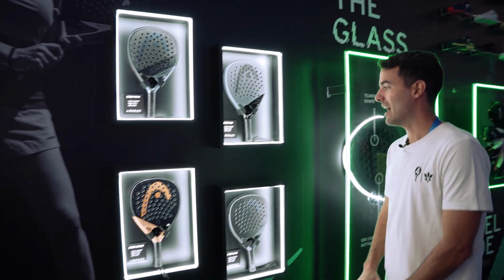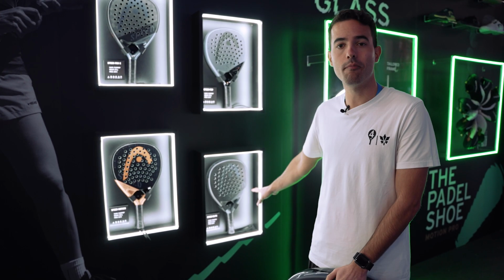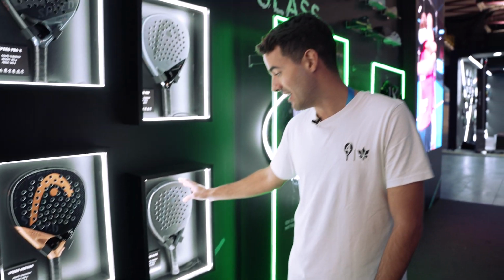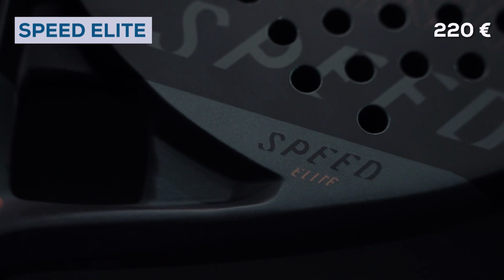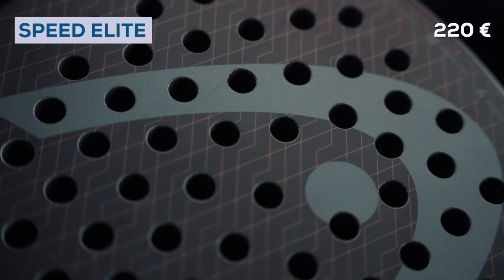But besides jokes, I have behind me the rackets that Head presented last year, or actually in the last days of 2021, but the main rackets of the 2023 season for Head are the new Speed. Speed is the new Alpha, and it has 4 different models. If we start from the bottom, from the cheapest one that has fiberglass, it is the Speed Elite, depends on how you pronounce it. It has a price of 220 euros, and as I said before, it is made of fiberglass.